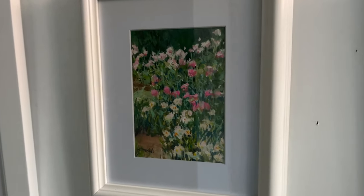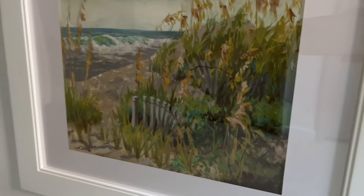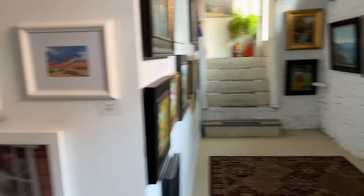I'm getting ready for my, this is a little pastel. I just love them. Oh, look at this. This is a plein air gouache. I mean, how wonderful. It's amazing how many wonderful artists there are. This is her little studio.